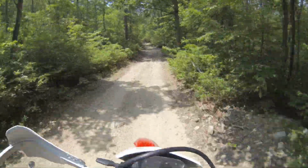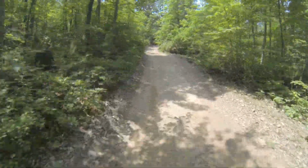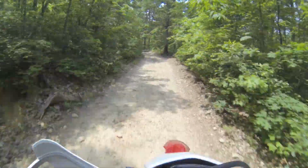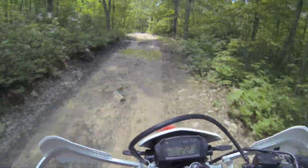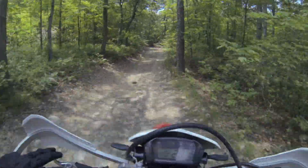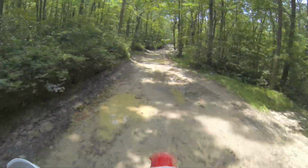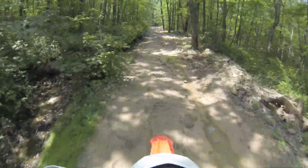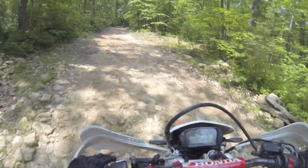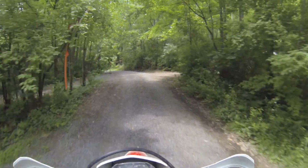Unbelievably beautiful back here. $5 a day. Come on. Free camping at Little Fort Campground. Come on. Of course, I got the Dunlop P606 on the back. Spot number 4.